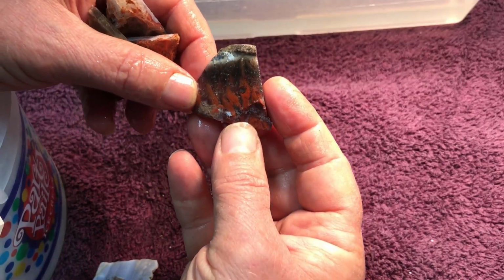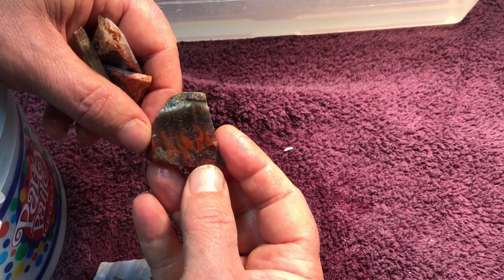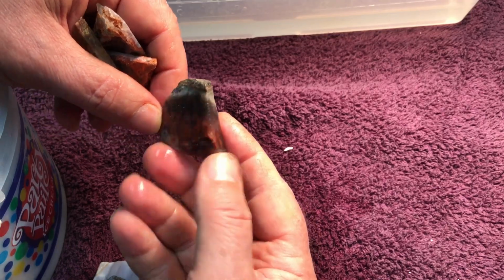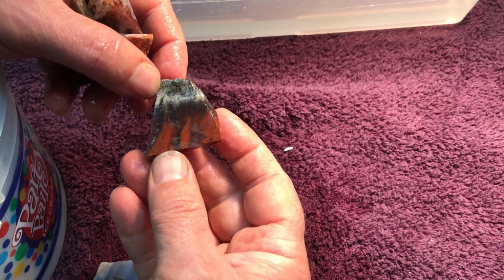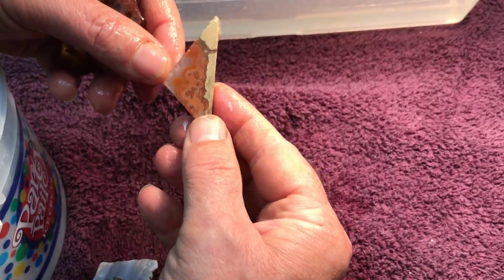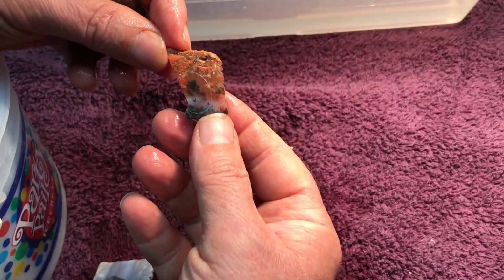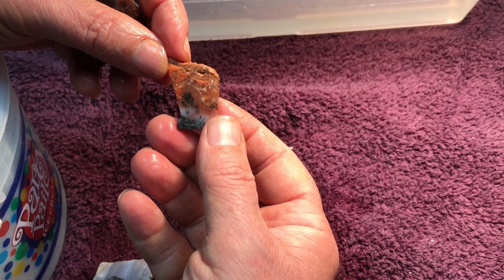though. Oh, here's a good example. This is called Mexican flame agate, and you can pretty much tell why. Nice little red streaks running through there. This is Teepee Canyon. Another piece of the Texas plume.